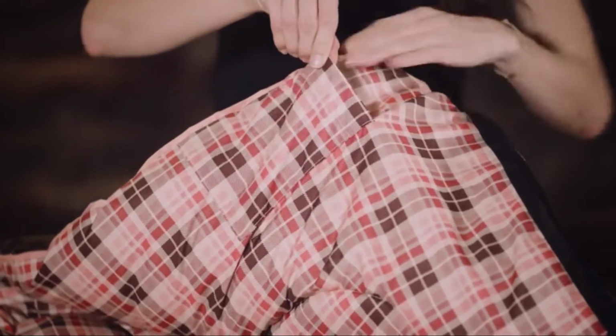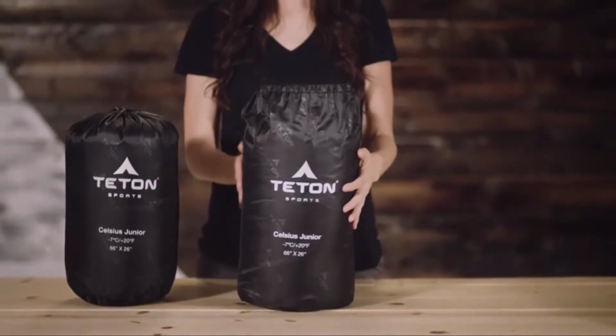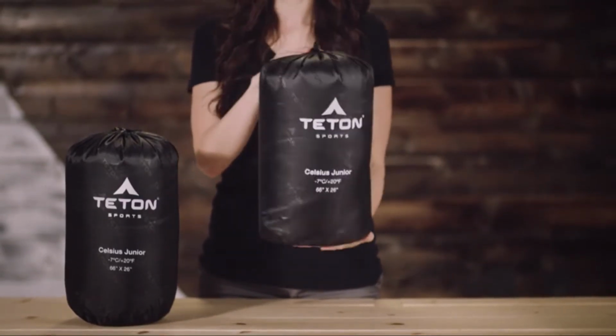As a bonus feature on the Celsius Junior, we've included an interior storage pocket for a small flashlight or snack. It even comes with its own stuff sack for easy transport. Rest well knowing your child will be warm and comfortable while sleeping under the stars.